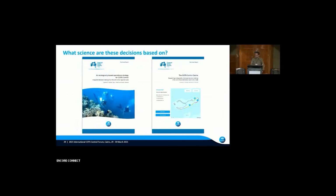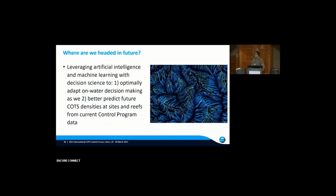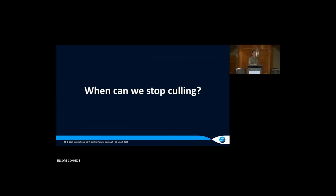This is an area where we're likely to make important refinements. In future, we're going to be leveraging an artificial intelligence approach to better predict future COTS densities at reefs and sites based on covariates at a per reef and per site basis. We've got a postdoc working on this now, so the hope is that that will be ready in the not too distant future. And again, that will increase the efficiency of the control program by making sure that we're culling the sites in the order that most quickly saves coral and reduces COTS.